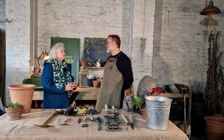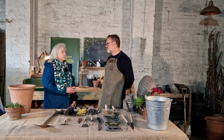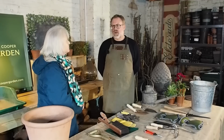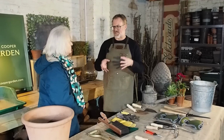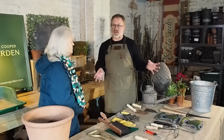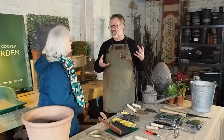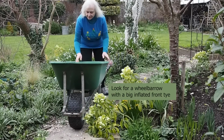Wheelbarrows. Now, if you have a small garden, you presumably don't want a wheelbarrow because there's nowhere to put it. But have you got any views on when you need a wheelbarrow and what sort of wheelbarrow to get? Well, wheelbarrows are useful if you need to travel a long distance in the garden or even outside the garden. For example, we take things from our garden to our allotment, and then a wheelbarrow is going to take a lot of strain off you, because obviously you can put quite a lot in it. If you've got a nice, well-inflated tyre on it, it makes life really, really easy.